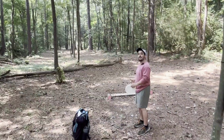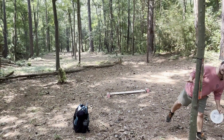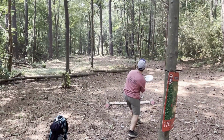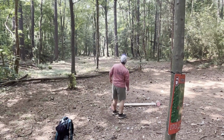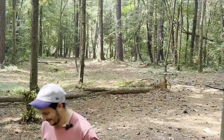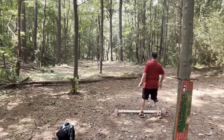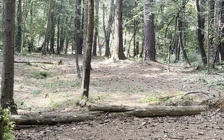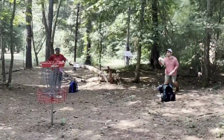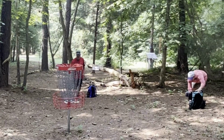Birdie. This is hole five. 170. It's just under. I'm so glad you missed that tree. My best shot of the day. I was very controlled with the Ricky Harp. I didn't think I went this long.